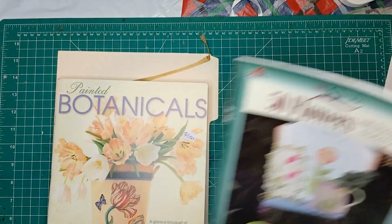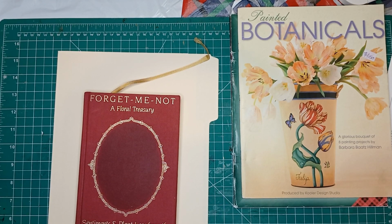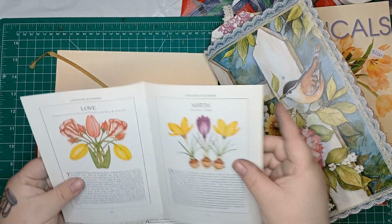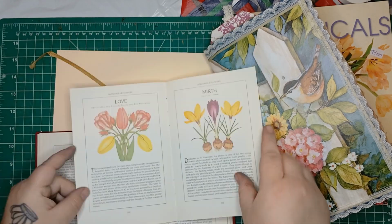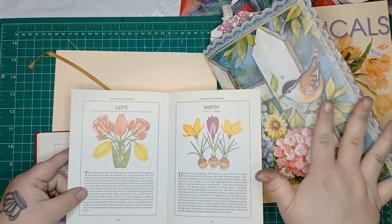Anyway, gorgeous. Those will make great journaling tags and things like that. So I wanted to just make a few with you guys and show you the journal that I'm working on. Let me just pull out a few of these. Now, I know that they're going to make beautiful journaling pages, but I'm also going to cut this out and turn them into like inserts for my current journal.